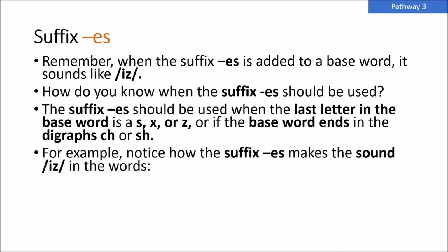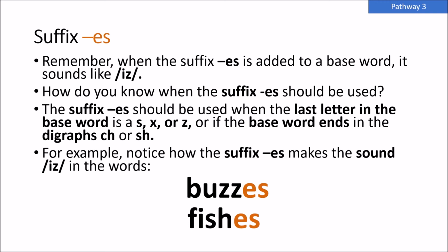For example, notice how the suffix es makes the sound is in the words buzzes and fishes. You will notice that the base word buzz ends in the consonant z, and so therefore we use the suffix es ending. And the base word fish ends in the digraph sound sh, and so once again we use the suffix es ending.